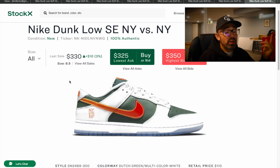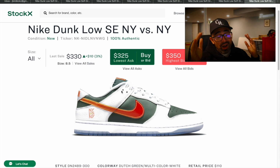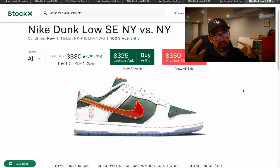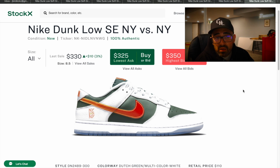That being said, though, $110 retail with a $300 resale, $151 even on the apps. If you were to hit one of these, quick flip this. Quick flip it. Get rid of it. You don't need to hold this. It's another Dunk. What else is there to say? It's another Dunk. And they are confirmed for Sneakers.